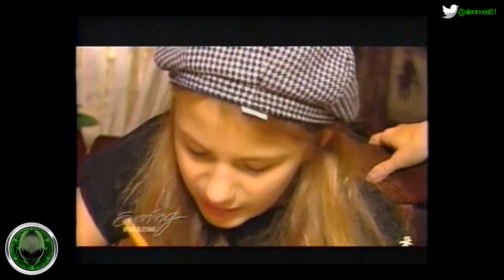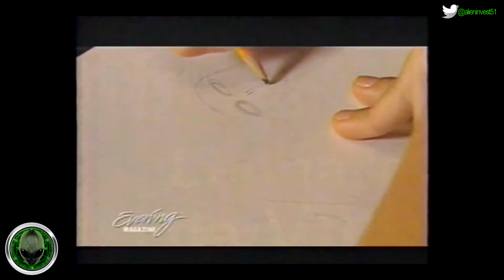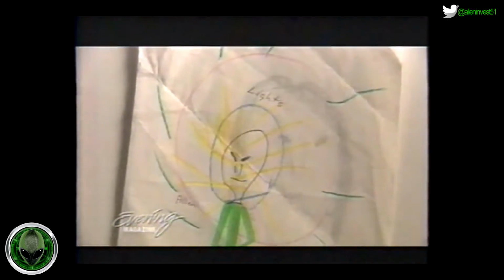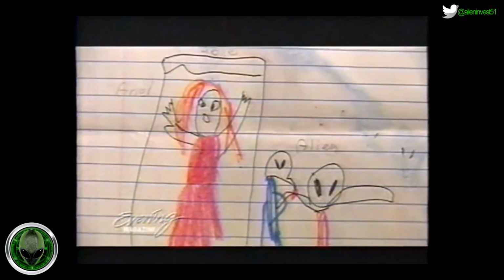Nine-year-old Ariel first began drawing aliens 5 years ago. They're like this with these wide eyes, like that. They have really small noses, mouths, but they don't talk. They didn't talk? Yeah, they talk through their mind. Here, Ariel has tried to illustrate this telepathic communication. She has also drawn pictures of herself strapped down on an examination table, aliens coming for her brother, and herself playing with little alien babies.